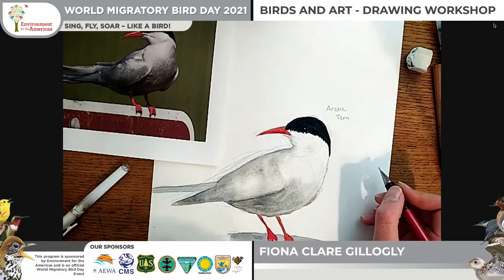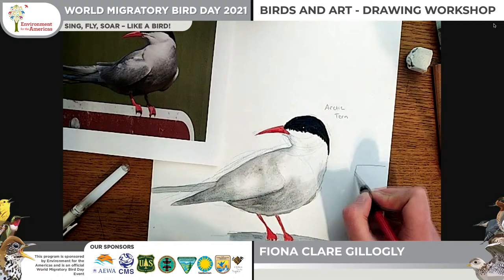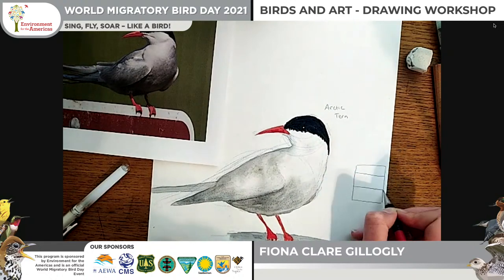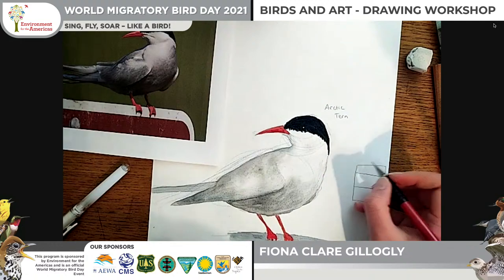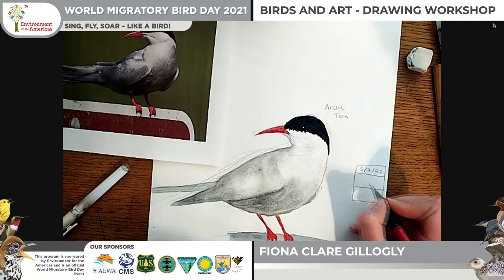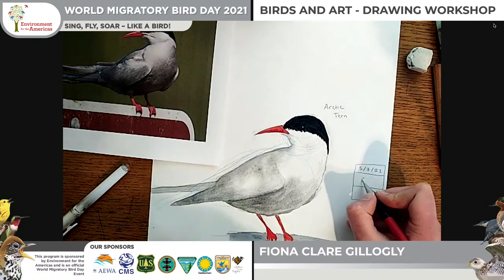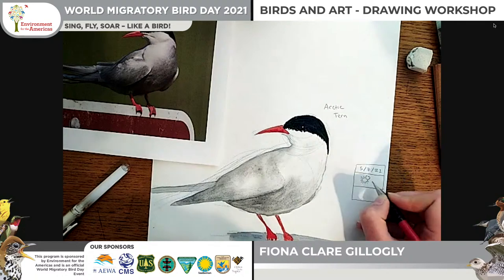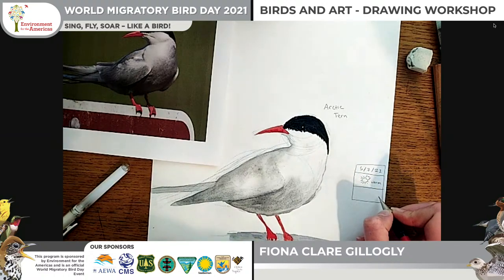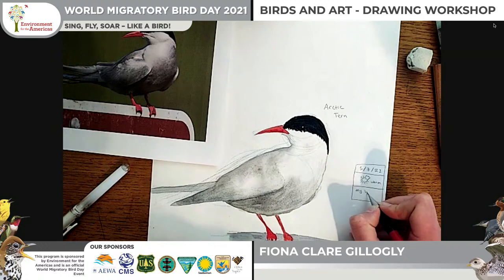So what I do on all of my nature journal pages is I make a little box in the corner like this. And I split it into three categories. The first one is the date. So today would be 5/7/21. The second one would be the weather. At my house right now, it's pretty sunny with a few clouds. So I'm gonna put in sun and some clouds, and it is warm and there's no wind. And this is for the place. So right now I'm at my house.